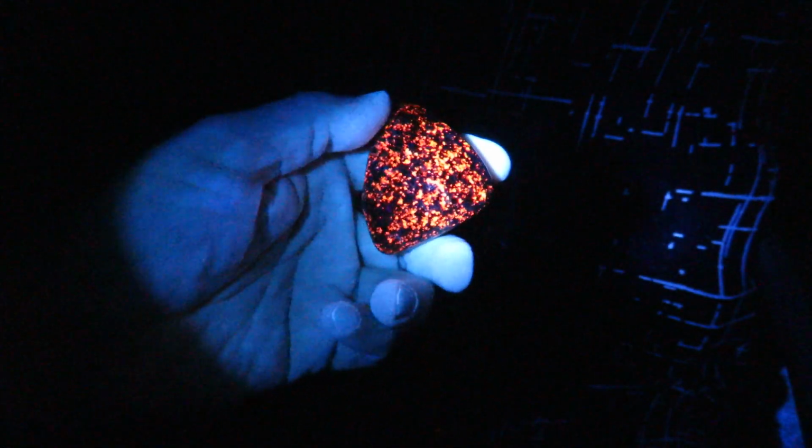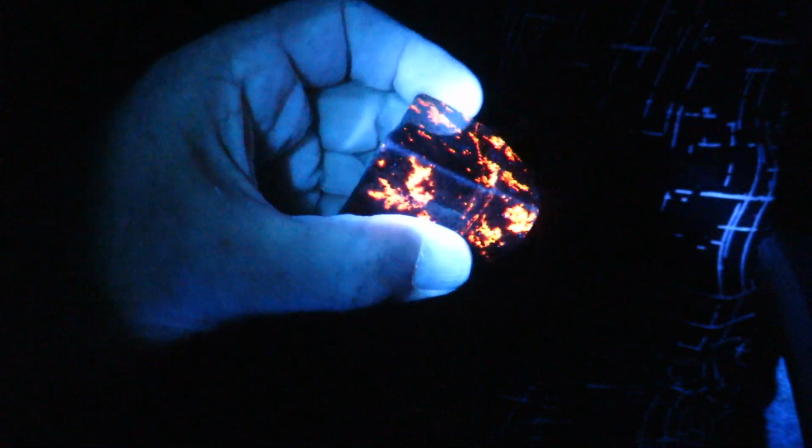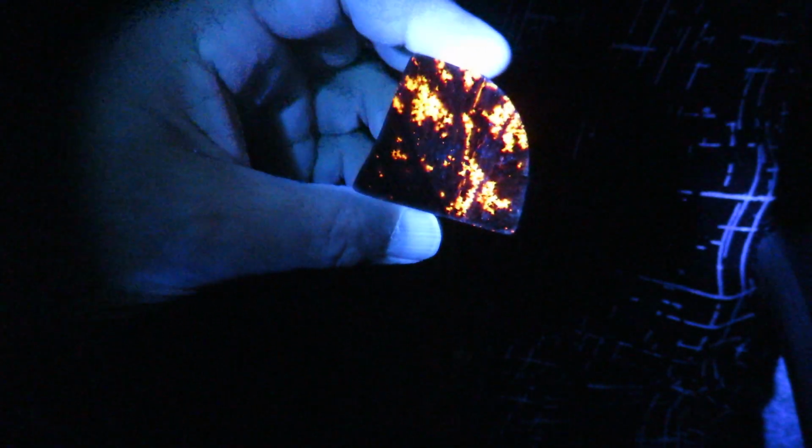Hey, here's my Yooperlites all finished up here. Took a little while to get this far, but I'll go through some of these. These are like a star pattern or a snowflake pattern. Really like these things, they're cool.